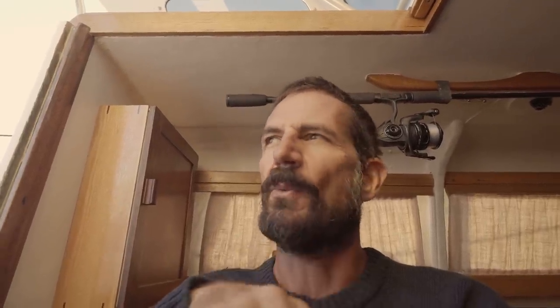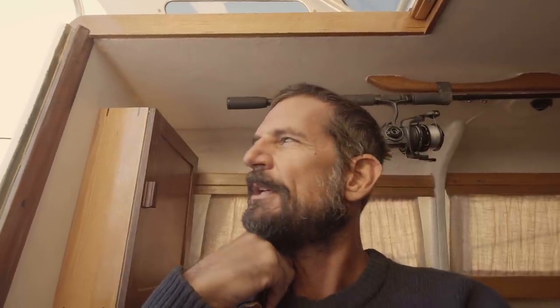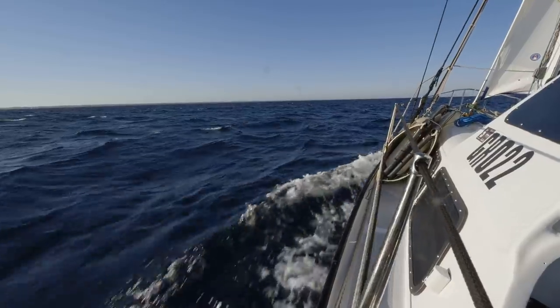6 knots is pretty good, just for an easy sail set. We're making pretty good time. We're generally happy with 6 knots, and with our waterline length, with our little yacht, we're not going to get much more than that in these conditions anyway. So we'll just keep running this and we'll see how we go.